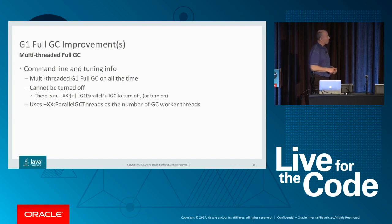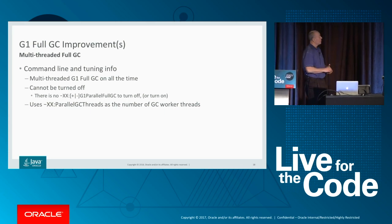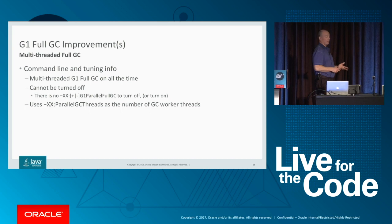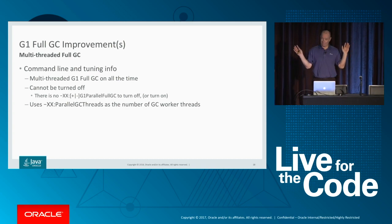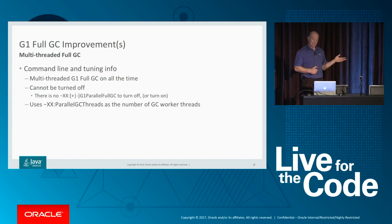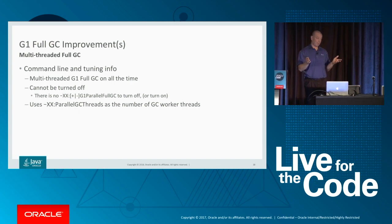In terms of command line tuning, what you need for command line and any tuning info: this multi-threaded full GC is on all the time. You can't turn it off. There's no command line option that says here's how you turn it on or turn it off. It's just on all the time. Nothing for you to do, nothing you have to turn on. Your knob that you can control here is the number of parallel GC threads. So ParallelGCThreads is the number of worker threads that work both in the case of a full GC, but also in the case of other types of GC events, whether it's a minor collection, a young GC, or any other type of G1 pause, whether it's an initial mark, etc.